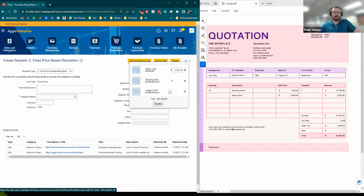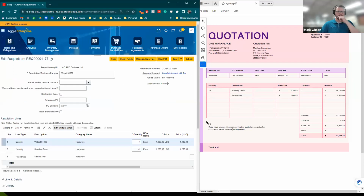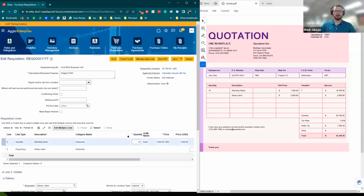So I'm going to click into the cart and review it. This was unplanned, but it looks like I forgot to erase something from a test I did earlier, but this will be a good demonstration. So line 1 is a widget that's not on the quote. I'm going to simply go up here and click delete, and it's going to remove that item from the quote. I'm going to update the information for the description business purpose.